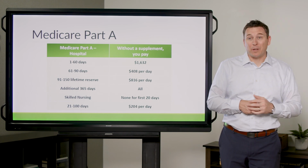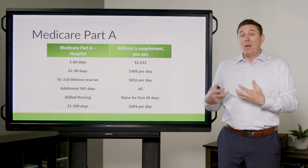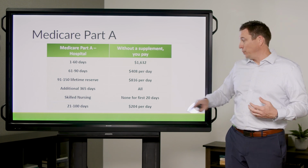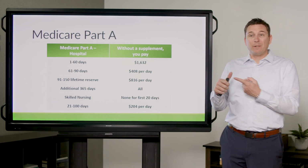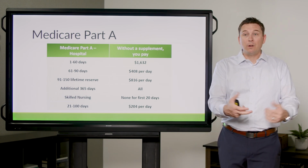Skilled nursing is also covered under Part A of Medicare. Skilled nursing is basically a place to recover. So if you've had a life event, a heart attack, a stroke, or let's say you have a hip replacement and your doctor says you're stable, but you're not quite ready to go home yet, oftentimes they're going to move you to a skilled nursing facility basically to recover. This is where you're going to have your physical therapy, speech therapy, occupational therapy, things like that. You'll have registered nurses taking care of you until you're ready to go home.